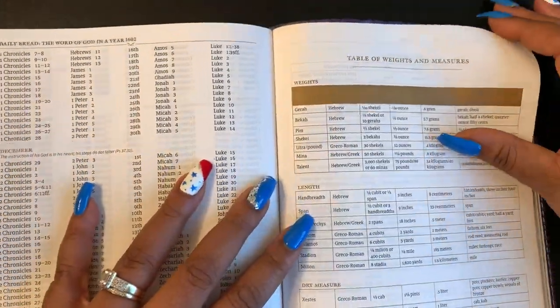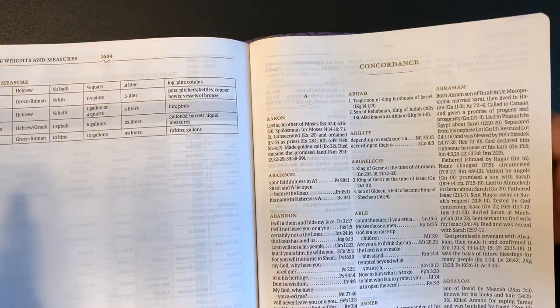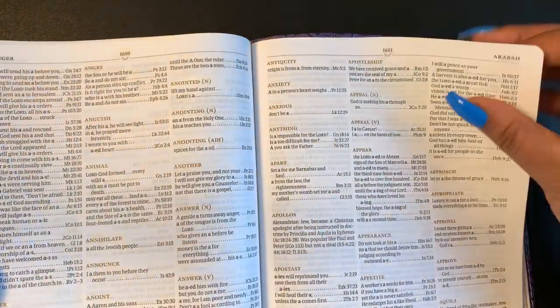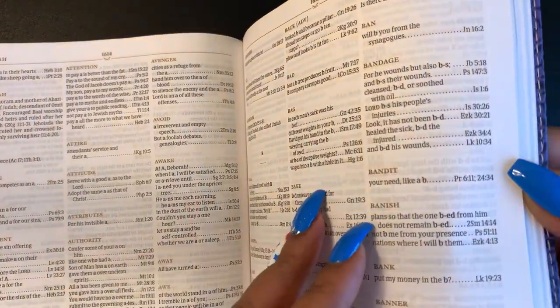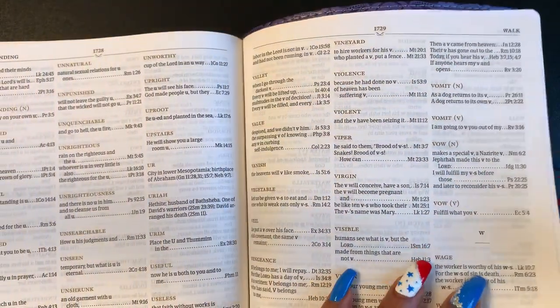Come on, somebody. You got your table of weights and measures. You got you a nice concordance here, highlighted and with the gold headers. So elegant. Look, it's readable. It ain't too small. It's not extensive, but it's a little something here now. Okay, this is the concordance, y'all. Let me just flip on back, because I'm about to end this. I'm just getting too excited.